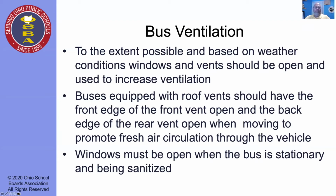Buses equipped with roof vents should have that front edge in the back, so we're sucking air in and out. And then when the bus is sanitizing, as we just mentioned, it should be open. Something that just crossed my mind as we were talking about that earlier is a lot of you have buses where your heat recirculates versus direct air from the outside. And I think you would want to look at telling your drivers not to recirculate their air, but rather always bring their air in from the outside.